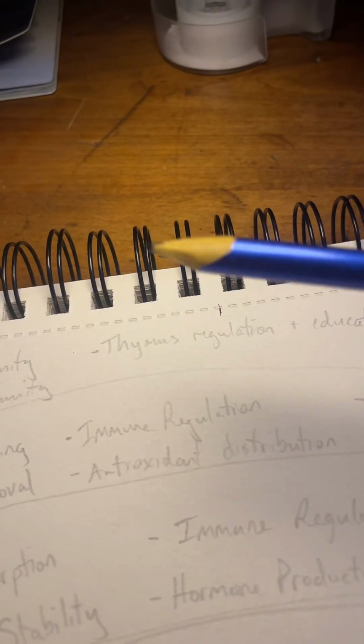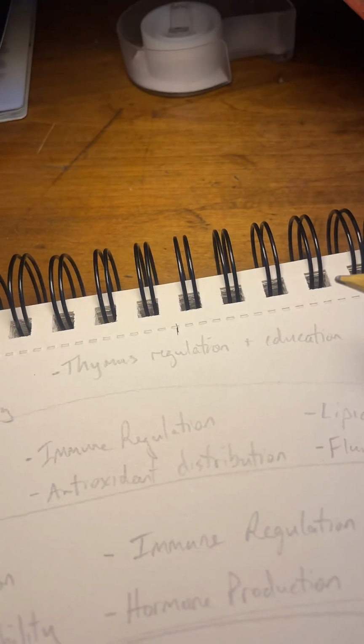Then you have the thymus regulation and education. The thymus is this incredible immune organ that helps create T cells. It helps educate T cells to make sure that we are adapting to the pathogens that we take on. It's basically where all of our white blood cells go to school to learn what to take care of in the body. The immune system is absolutely incredible.